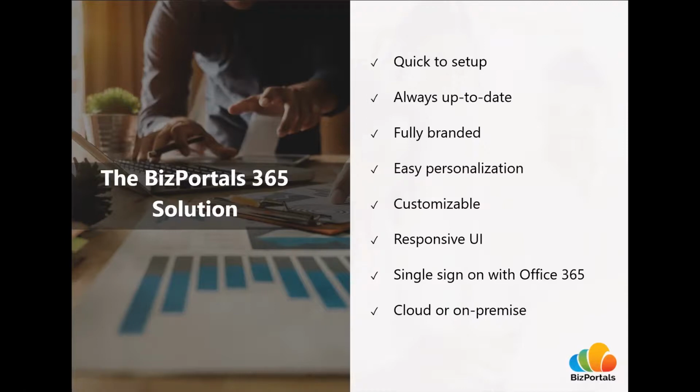It's also customizable, obviously, and a scalable model. We have a responsive UI. There's single sign-on with Office 365. Our key solution is really with Office 365, so we focus on the cloud. But if you have an on-premise need for SharePoint, BizPortals can certainly be deployed on-premise also.